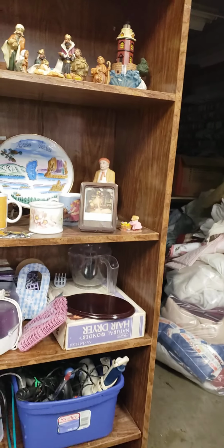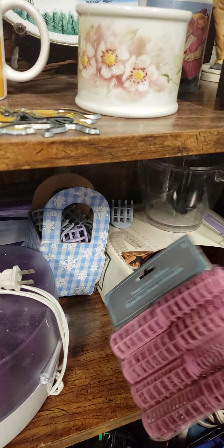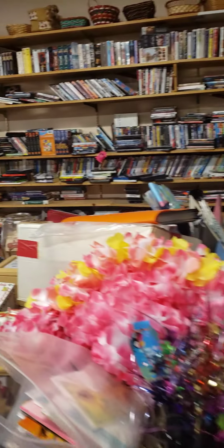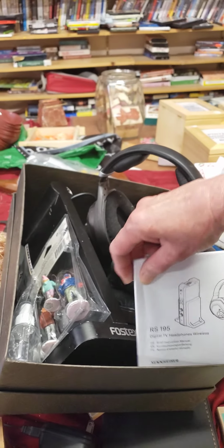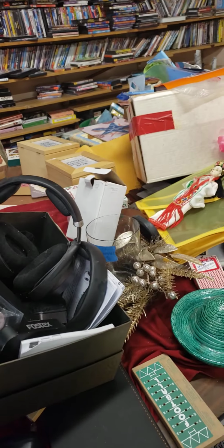Down on the bookshelf. Hair dryers, curlers, even a curler still in package. A little merry-go-round. Nativity scene. This is new. Digital TV headphone wireless set. For the person who is hard of hearing, if it would work.